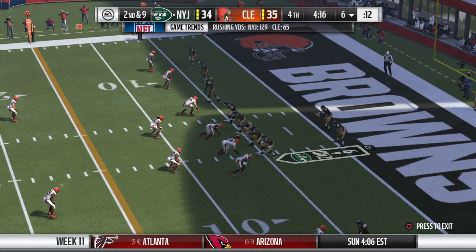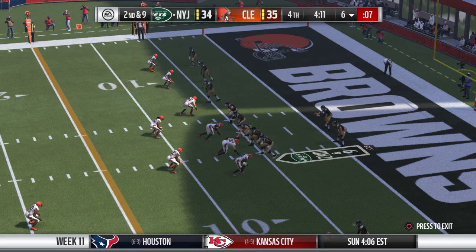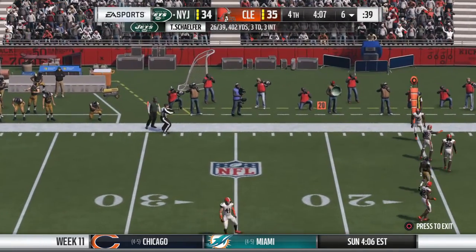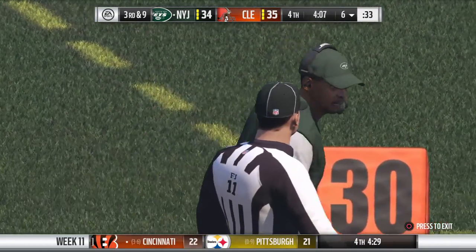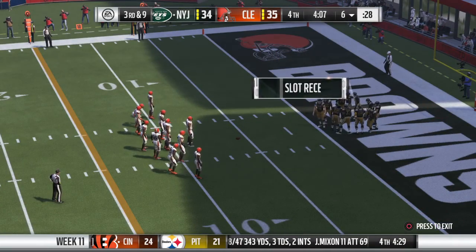1 receiver left, 3 to the right. From the shotgun, he'll look to throw. Looking sideline, incomplete. It appears that the pressure is affecting him today. Normally, he knows exactly when to get rid of the football, but today, because he's been hit a few times, he's getting rid of it a little bit too quickly.